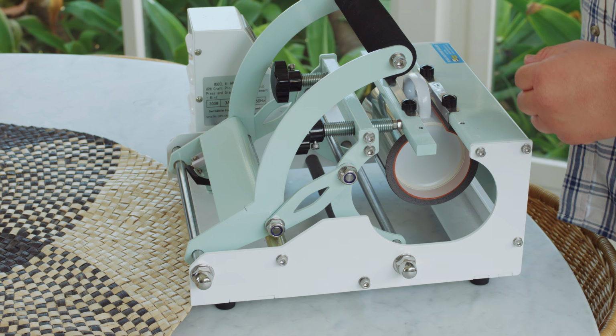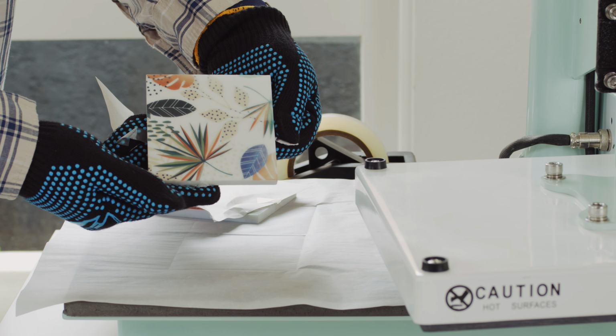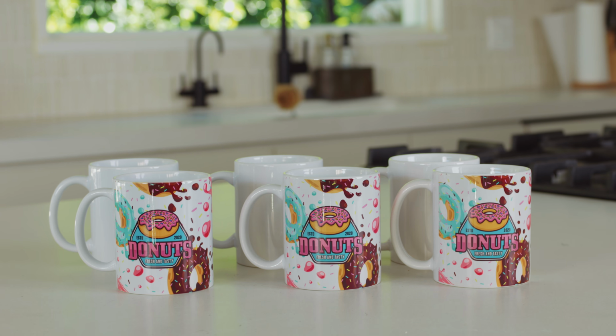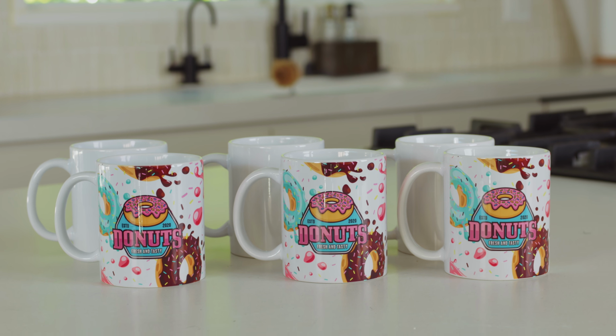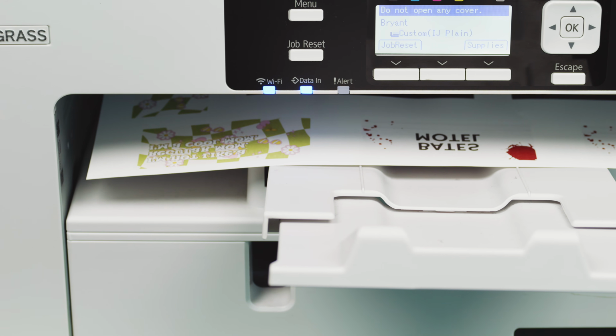With literally thousands of different substrates available, finding the right sublimation starter kit can be a little overwhelming. But don't worry, we've got you covered with packages for customizing drinkware, flat items, or both. Our CraftPro Sublimation Bundles have everything you need, including sample blanks for practice, plus your choice of either of the world-famous Sawgrass SG500 or SG1000 printers.